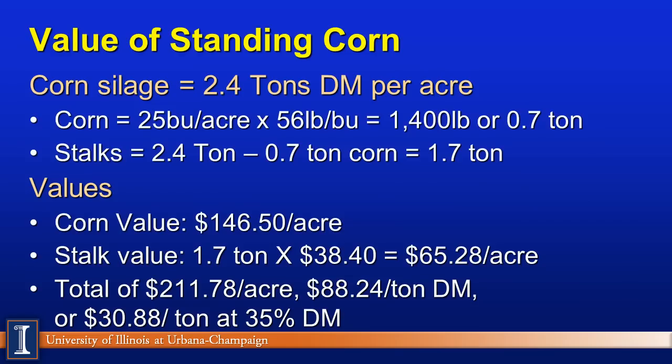So now let's look at the value of the standing corn. Remember, our example, 2.4 tons of dry matter per acre. We've got basically 25 bushels times 56 pounds bushel weight as is. So you can see we've got 1,400 pounds of corn grain out there, or 7/10 of a ton. We subtract that from our base 2.4 dry matter, and you can see that we're going to be close to about 1.7 ton of corn stalk residue, or corn stalks, out there.